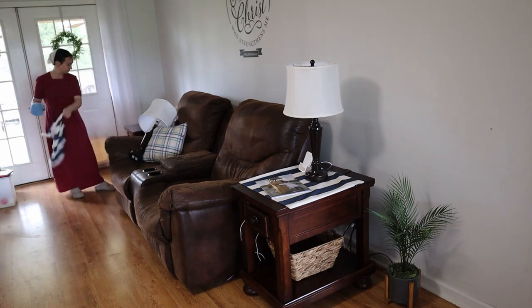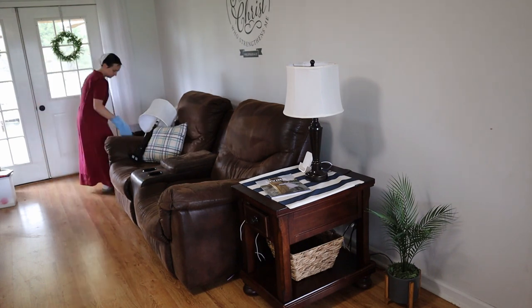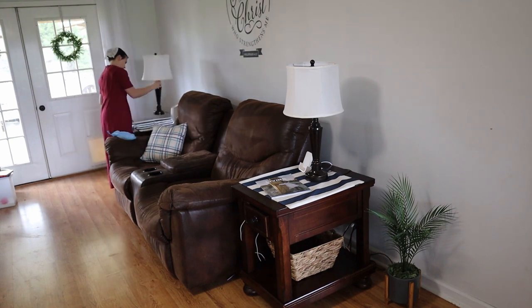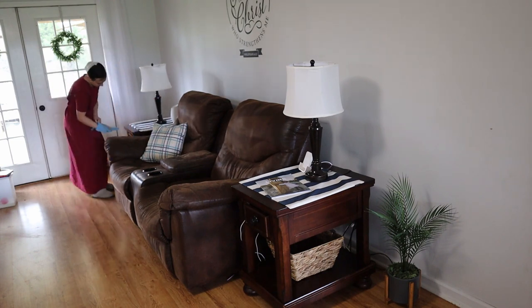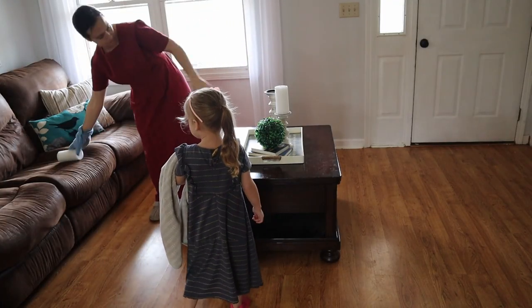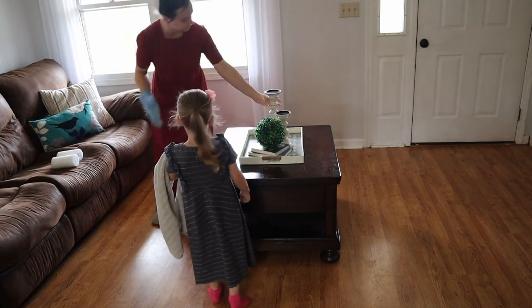So I'm just trying to get the brunt of the cleaning done today, getting everything looking nice, and just trying not to go too deep into cleaning today, getting it done as quickly as possible so that I can move on to food preparations and getting ready for our guests and parties.